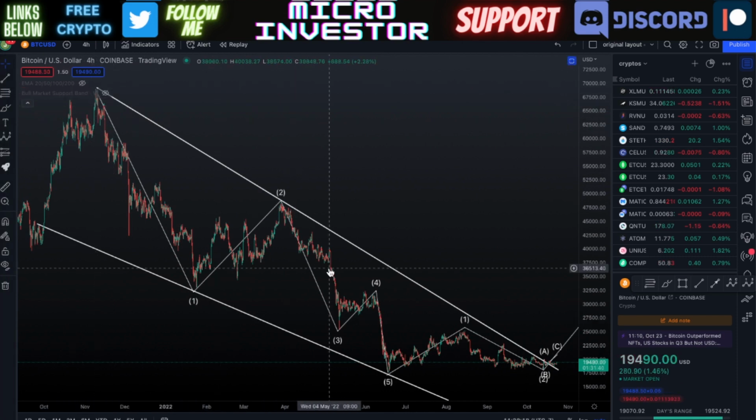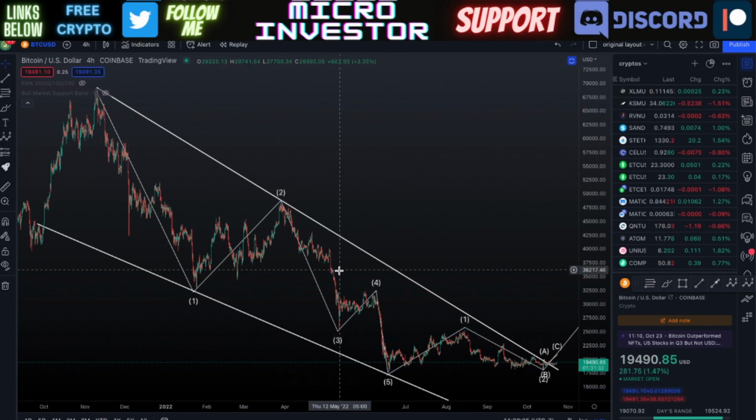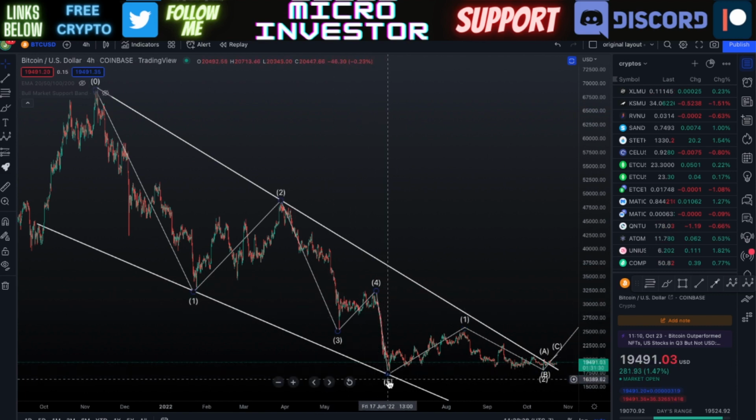So it's come down within these 5 waves, and there's been a lot of people questioning, has the bottom been in with Bitcoin? And what I've been saying is that Bitcoin came down within these 5 waves, and that price it was at in mid-June was the 52-week low. And that's what I've been saying. I've been crossing my fingers and hoping that's been the case.